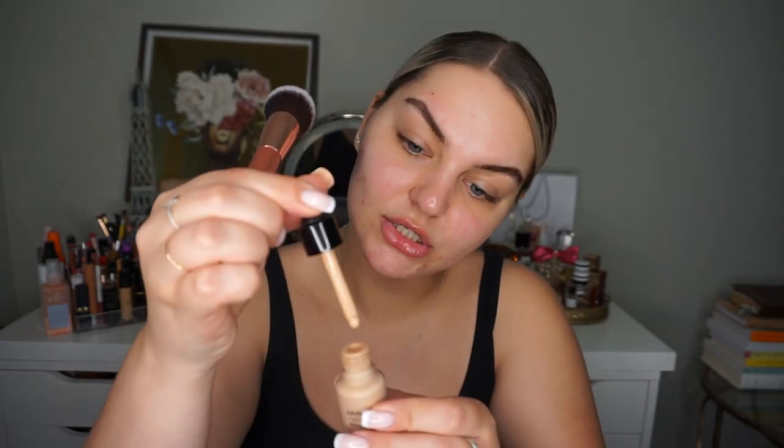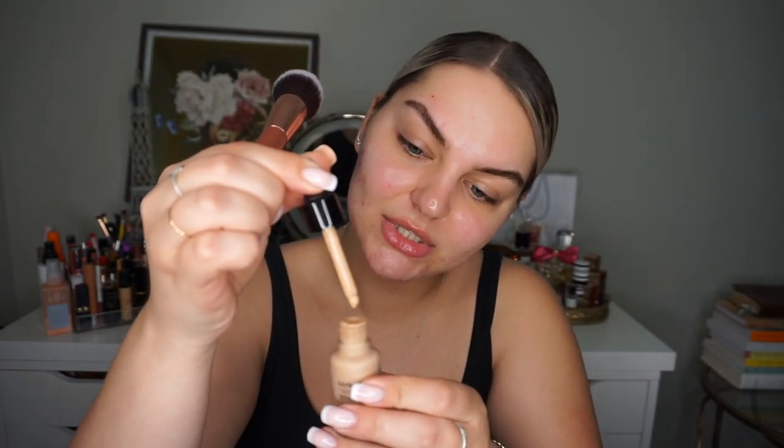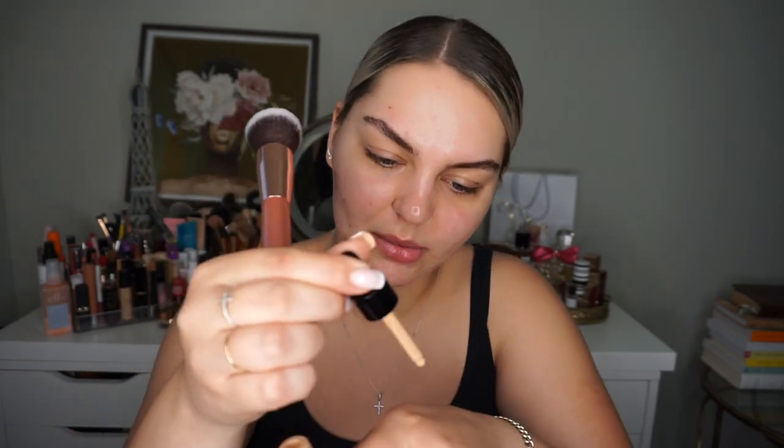I don't even know how I'm gonna put it, because it's so liquidy, you see that? Putting it on the back of my hand, it's just gonna drip all the way down. But then putting it on the brush feels so wrong. Should I just still put it, or should I just drip it on my face? We're gonna drip it on the face.